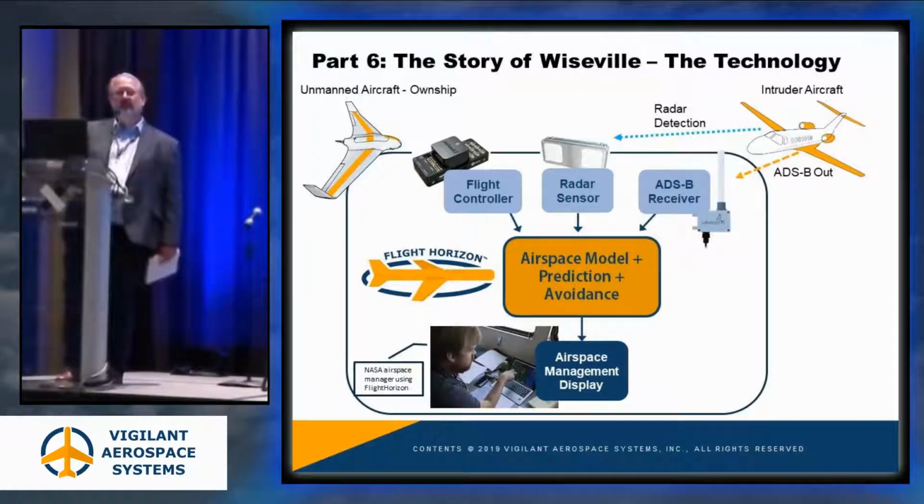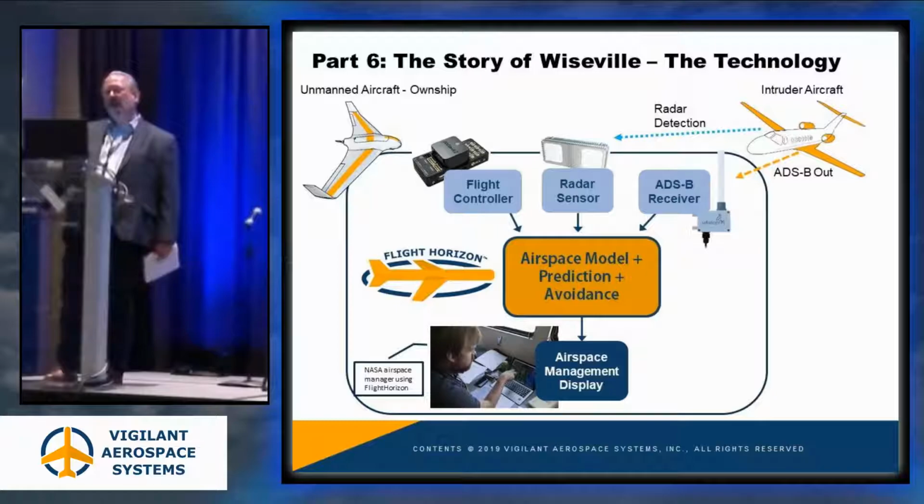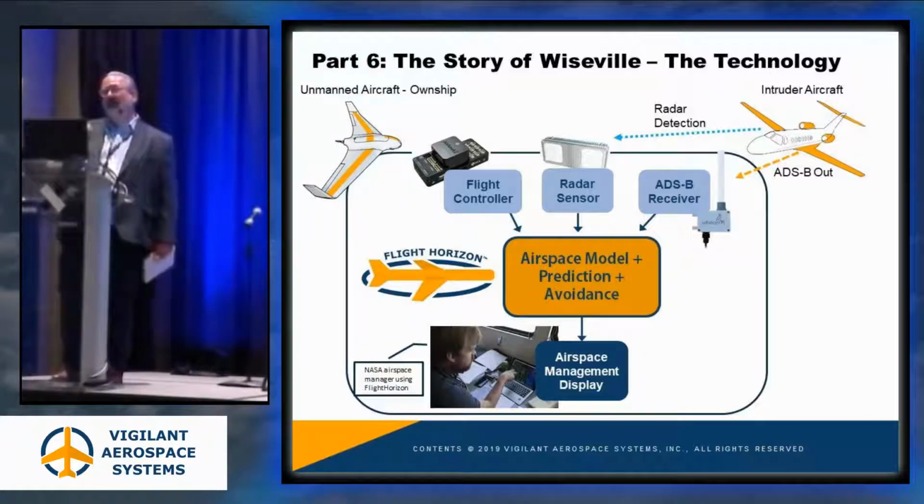So now that we have our solution in mind, we have to implement the technology. So we bring this system in, and I'm going to go over real quickly some of the components, and I'll go over a little bit more of this in some more detail in a few minutes. The first thing you have is integration to the flight controller or autopilot so that you have real-time information about the status, location, direction, other information about your aircraft. That comes directly into this central orange box, which is the software that is really doing the airspace model and management, the prediction of where the aircraft are going to be, and then ultimately avoidance when necessary.